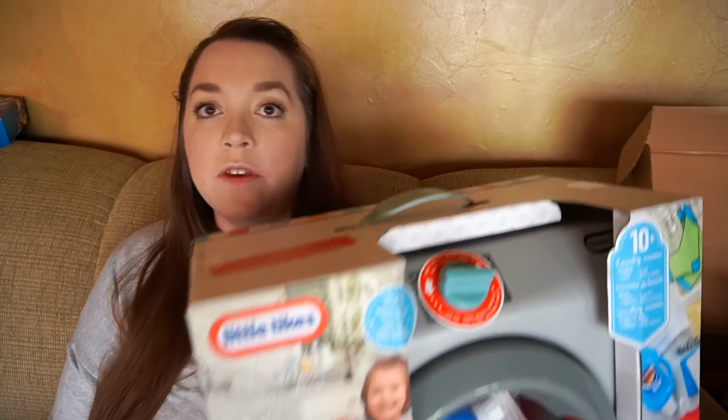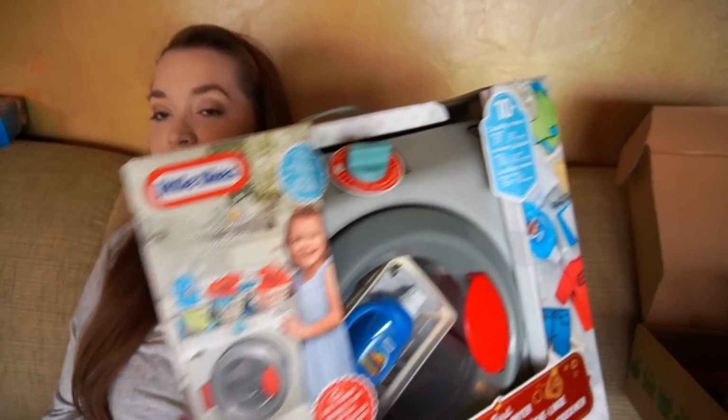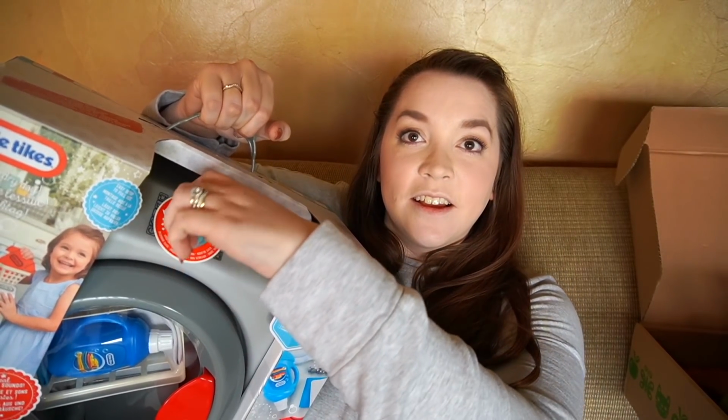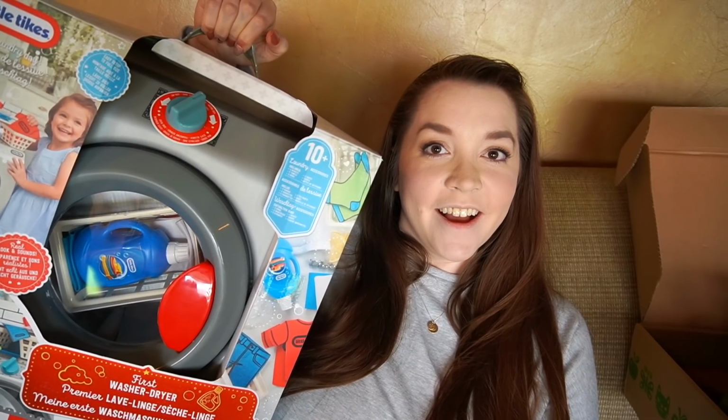I think it's normally around $50, but I am so excited to give this to her because she sees me doing laundry and obviously she wants to help. What kiddo at that age doesn't? But I got it down today. I did not realize it did this. Come on. It is so cute.